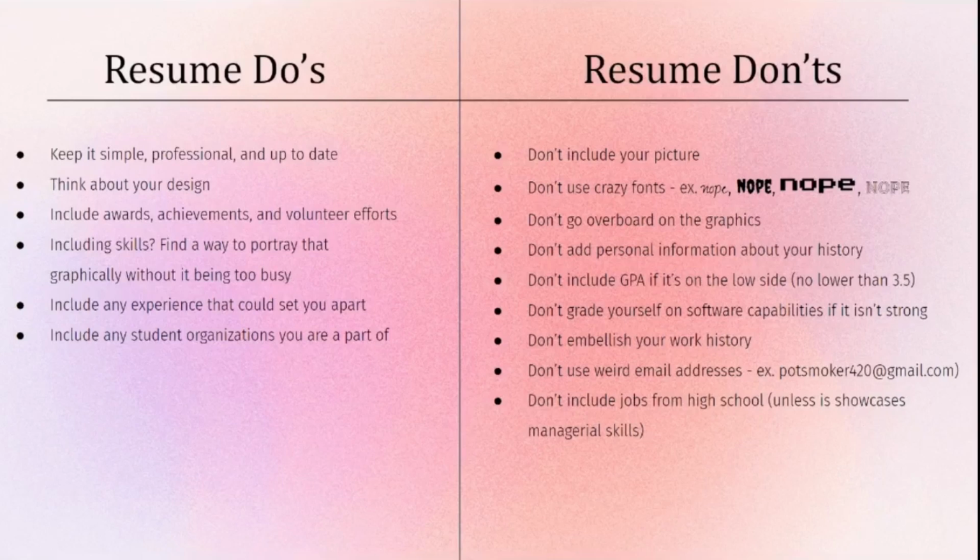Also include some skills, and find a way to portray that graphically without being too busy. A lot of people would just make them a list on the side below, like just your name and description, stuff like that. And include any experience that could set you apart. People like to see if you have more dedications other than just the job that you're applying for. They want to see how much you can put yourself into something. And also include any student organizations you are a part of, like SIGGRAPH, IIDA, or IDSA.